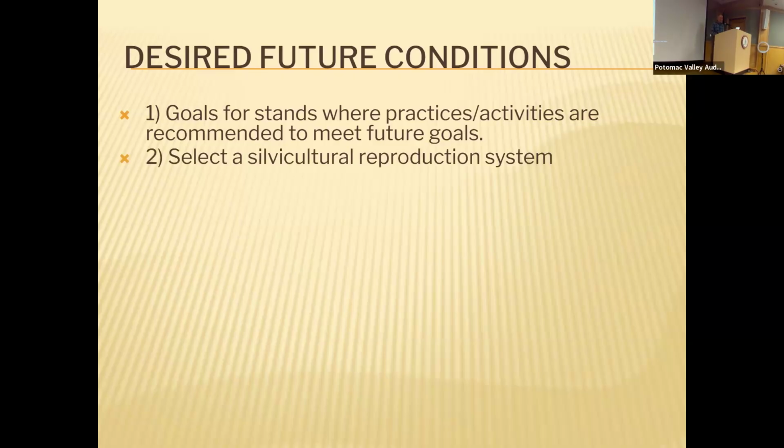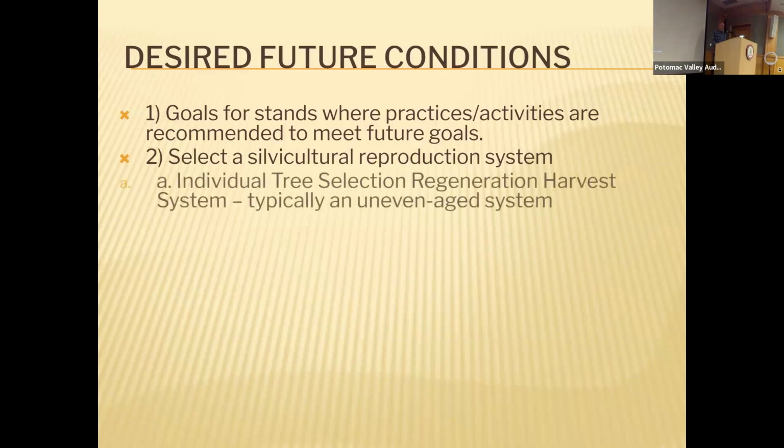Now, we're not going to go into a long, hardcore discussion about silviculture, okay? Silviculture is like the art and science of managing forest land. You go to college for this stuff, so we'll go over some different things. If we're talking about timber harvesting here, timber harvesting is an option.